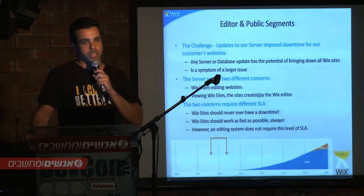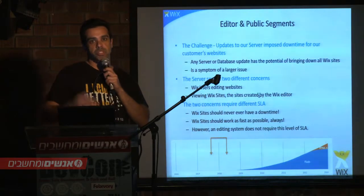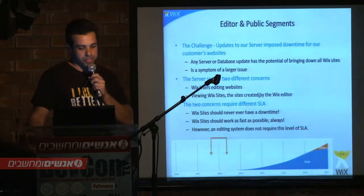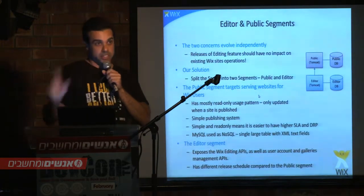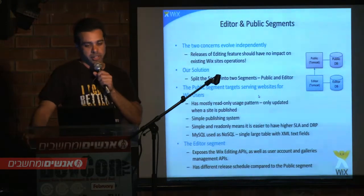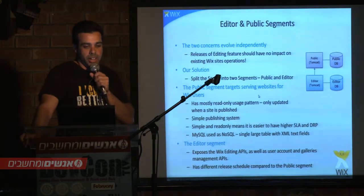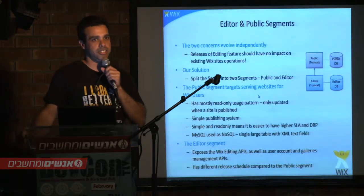So after we analyzed this problem, we found that we have two concerns. One, that users' websites shouldn't go down if I need to update the editor. And if I do something on the viewer, the editor doesn't need to be affected. So we have two different SLAs. So what we did is we split our system into two different segments. We got the public segment and the editor segment. The public has a very high SLA. We said, well, users' websites should always be up. They should never go down for any maintenance. And the editor server had to expose editing APIs so our users can edit the website.